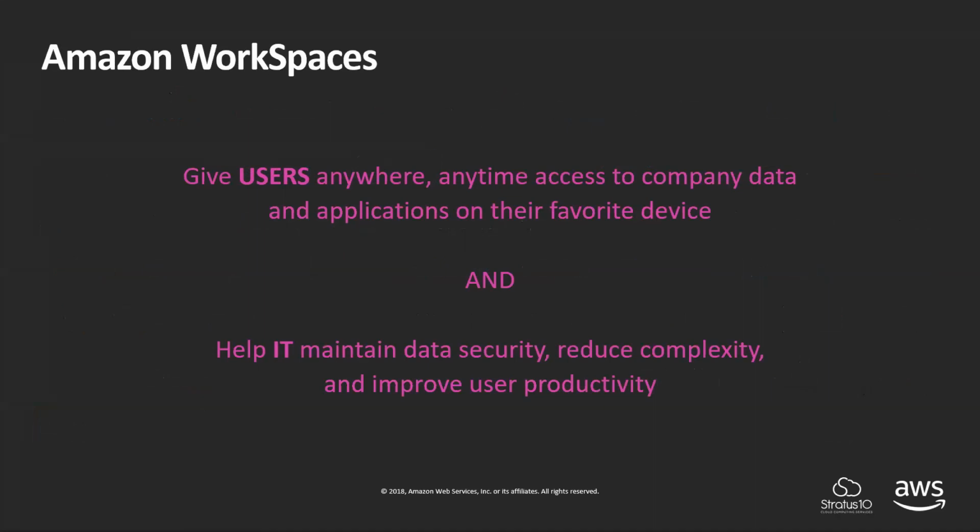For the beginning, AWS has always built their services based on customer feedback. And with Workspaces, they incorporated feedback from both the IT teams that normally would be deploying and managing these services, but also from the workers or end users who would be using these tools every day in order to be productive. And from their feedback, they understood that users want to be able to work from anywhere, anytime, to access the company's applications and data using their favorite devices. While IT is always concerned around data security, reducing the management complexity, and increasing their user productivity.